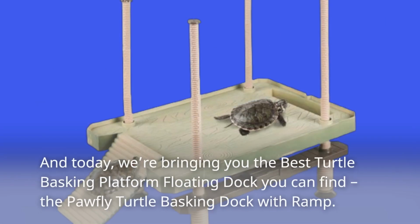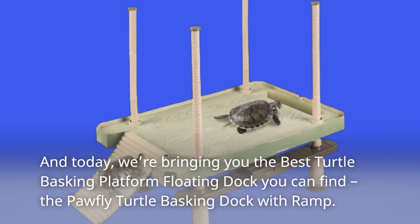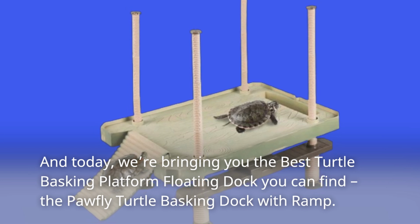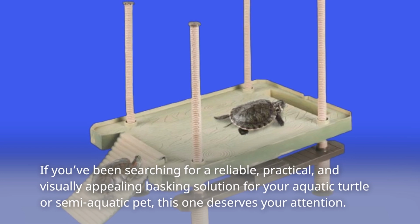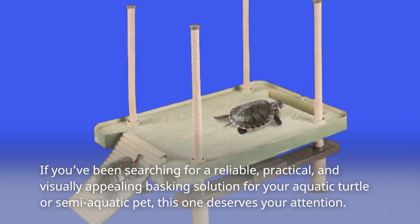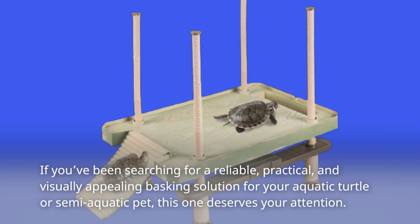And today, we're bringing you the best turtle basking platform floating dock you can find, the Pawfly Turtle Basking Dock with Ramp. If you've been searching for a reliable, practical, and visually appealing basking solution for your aquatic turtle or semi-aquatic pet, this one deserves your attention.